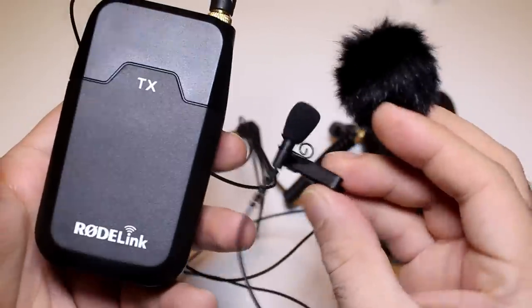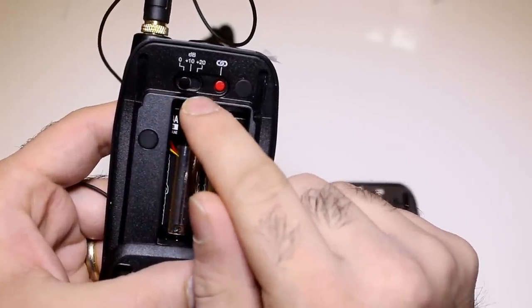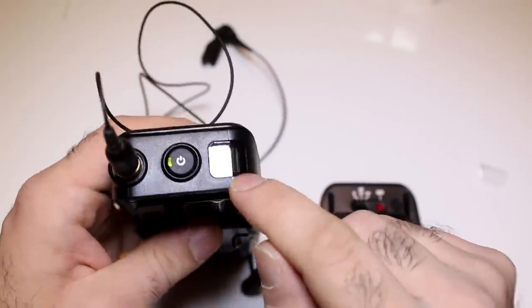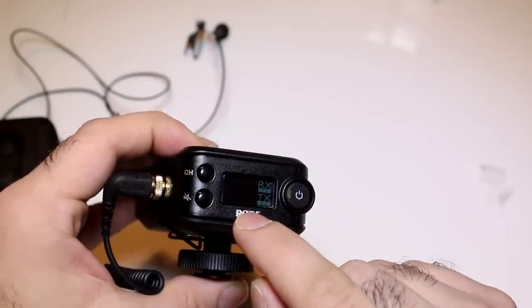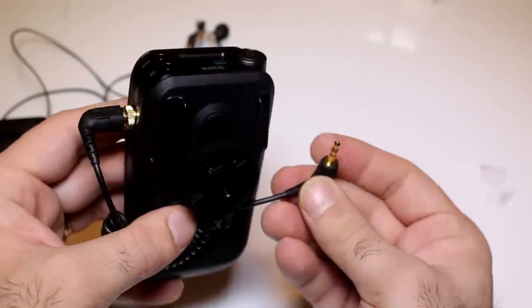The system comes with a nice lapel microphone. The transmitter has a gain of 0, plus 10 or plus 20 dB and also a link button, a power slash mute button and a channel display. The receiver has a gain of 0, minus 10 or minus 20 dB, a power button, a nice status display, channel select button and a mute button. And of course you plug it into the camera's audio input.